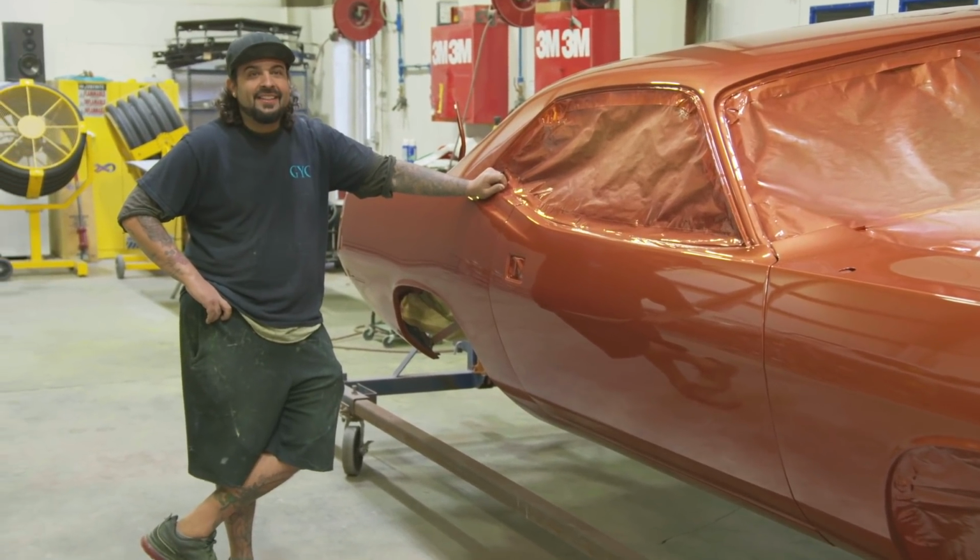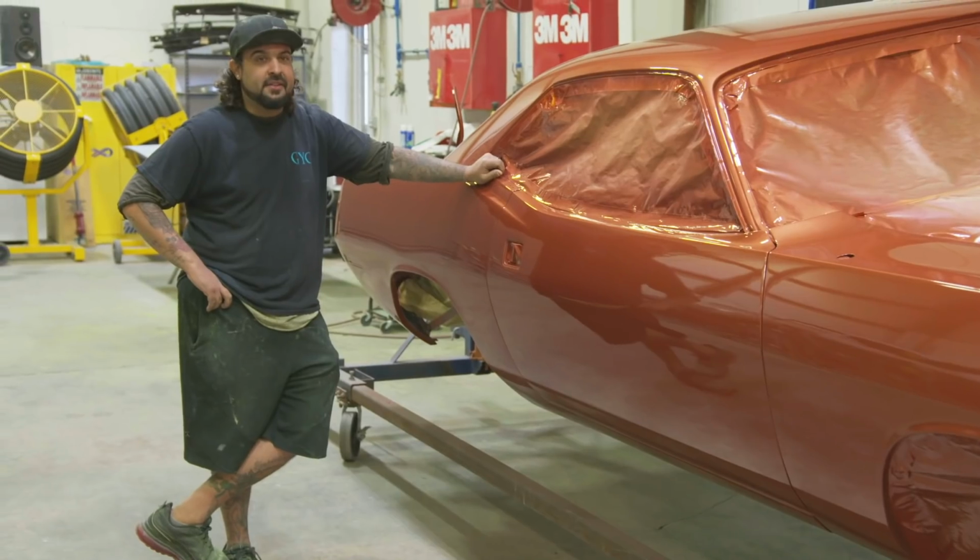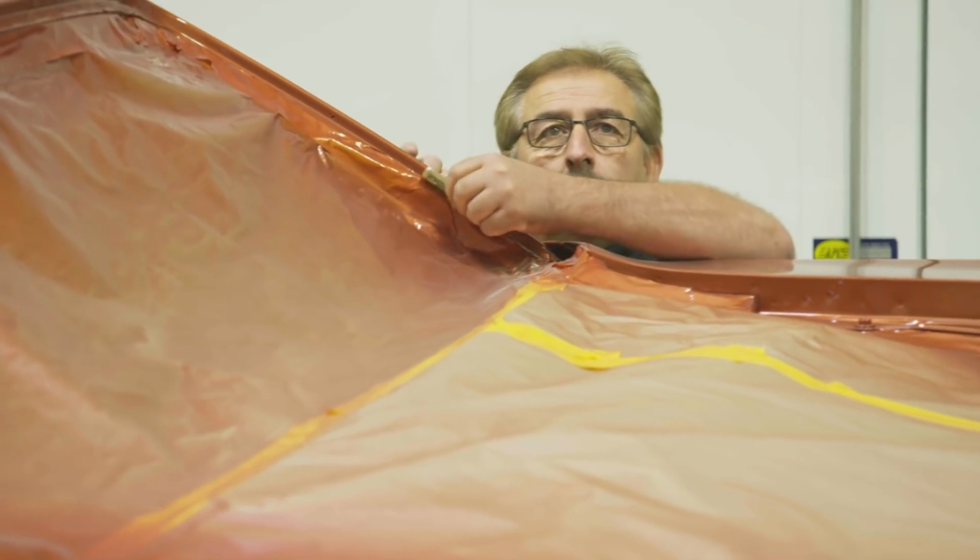Just want to get it buffed. I'm not even gonna look. I don't even care what he's doing over there. Just want to get it buffed.